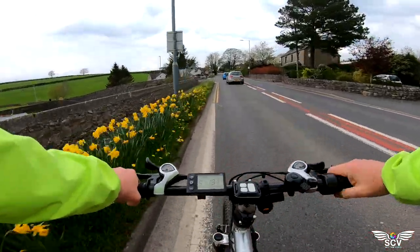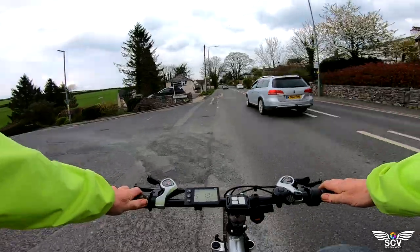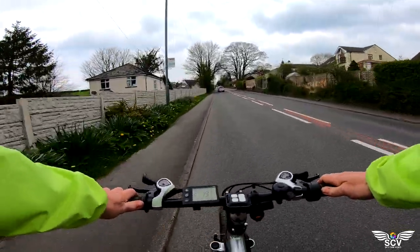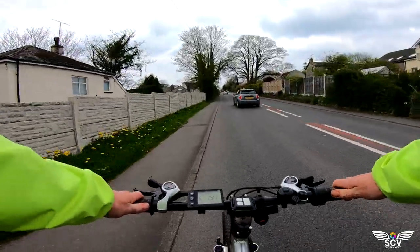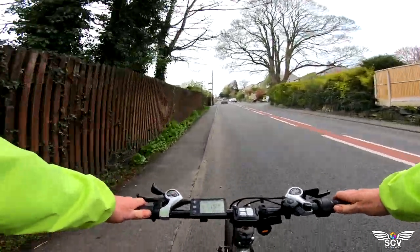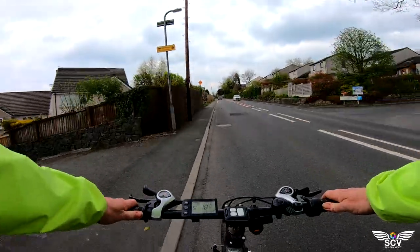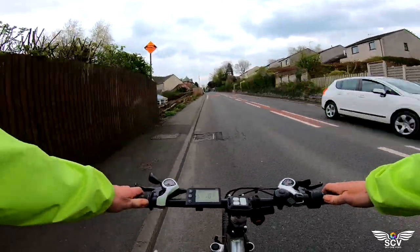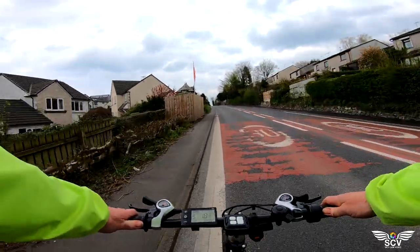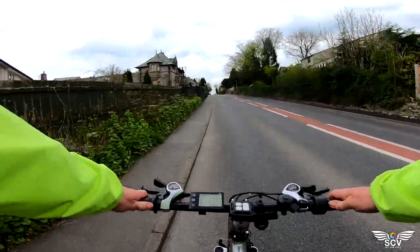And just coming out of Milnthorpe now. Never done this trip before, so I'm not quite sure where to go. We could get lost and end up going somewhere completely different. I think it's about 15 miles. I won't put you through the ride back. It's about 15 miles there from where I am.